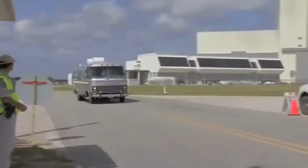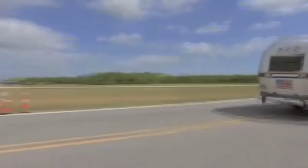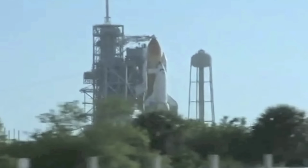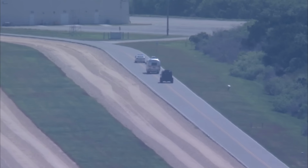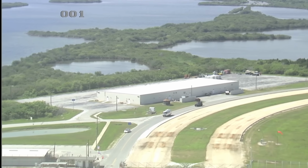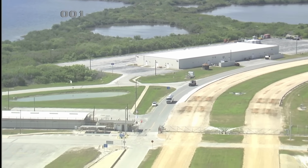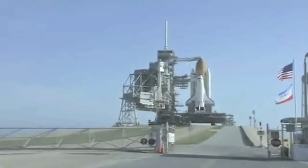Final inspection team is on the way back from the pad and air vehicles. I think the two will pass, but it'll be close. The landing aids at the shuttle landing facility are about to be activated should a return to the landing site be necessary this afternoon.